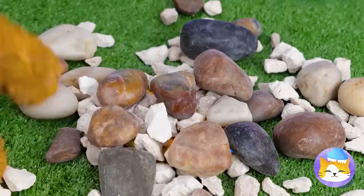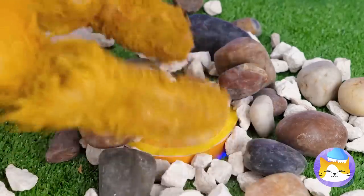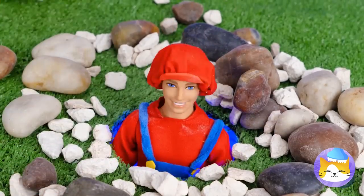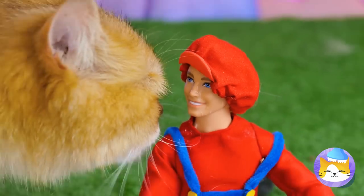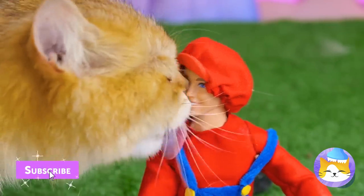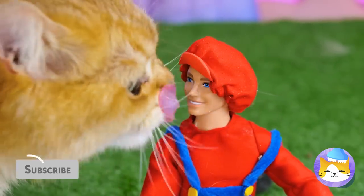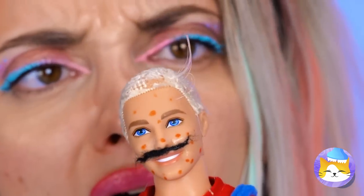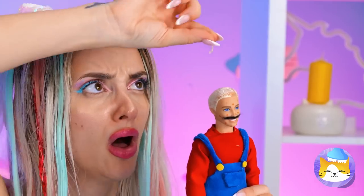Hey, what's under all these rocks? It's a coin. And look, it's a Mario. Someone's happy to see you. Wow. Ooh, well, that explains the hat. Careful, he can't exactly afford to lose more.